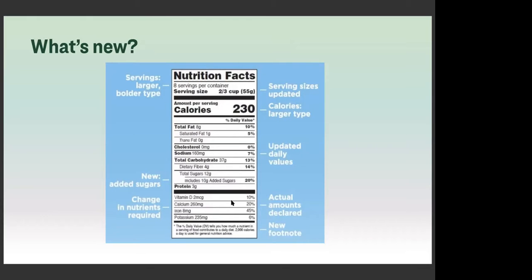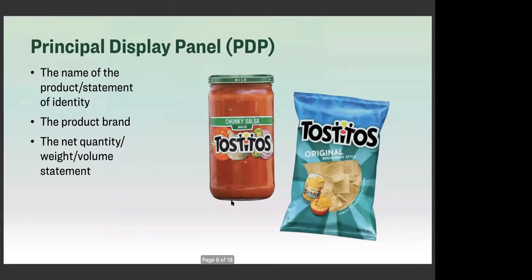The first thing you generally see and are attracted to are these principal display panels. In our case, it was pretty bland. It was a Meijer generic brand, but here's Tostitos, and they're making you want to eat their product because they've got bright colors and a fun logo. This is a great place for people to think about careers, because marketing and art and graphic design all go into this kind of label making.